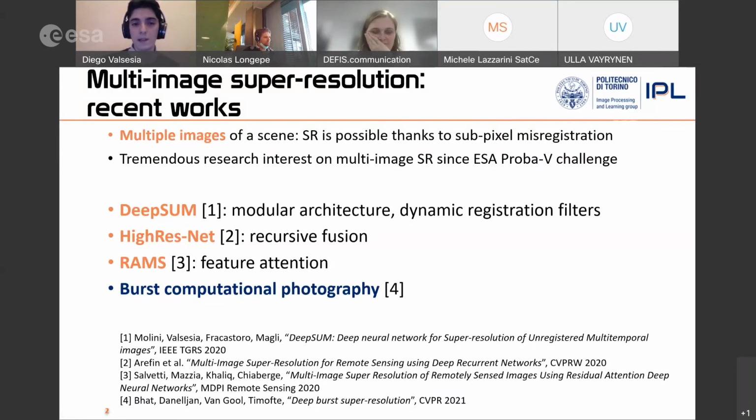There are a number of state-of-the-art methods like DeepSum, which is actually our earlier work on the PROBA-V challenge, that introduces some interesting ideas like dynamic registration filters. There's also HighRes-net from the PROBA-V challenge, which had the idea of using recursive fusion approaches.